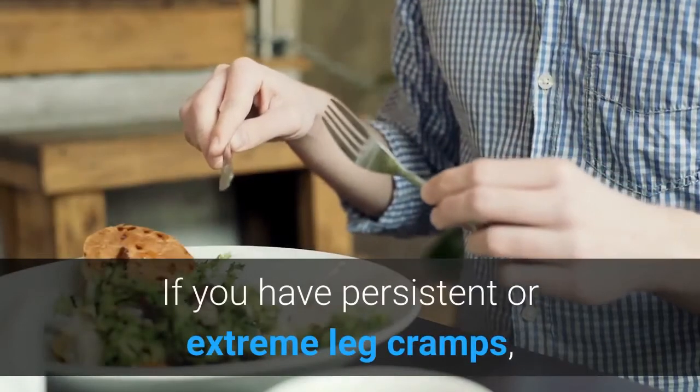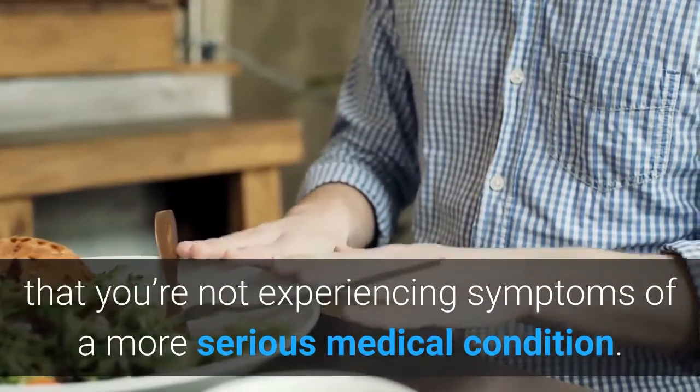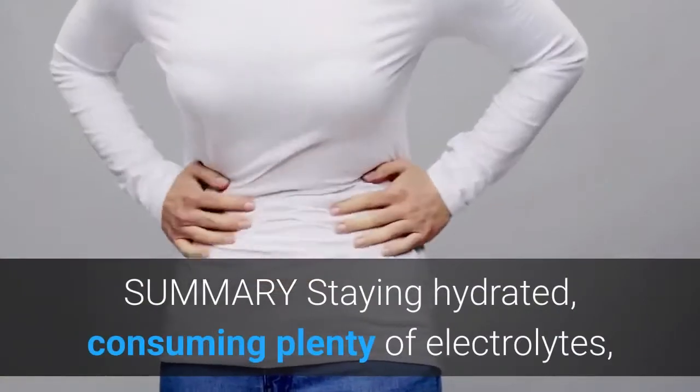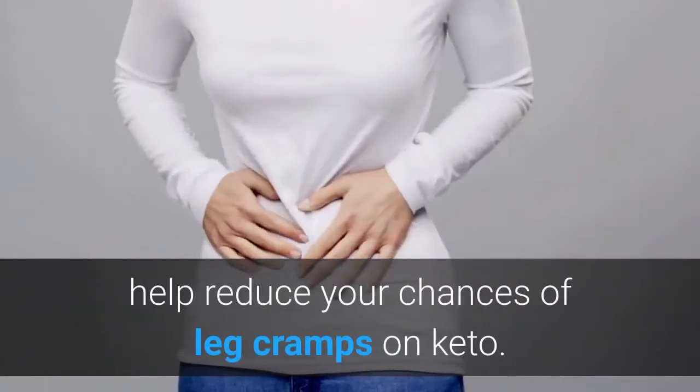If you have persistent or extreme leg cramps, you should visit a health professional to ensure that you're not experiencing symptoms of a more serious medical condition. Summary: staying hydrated, consuming plenty of electrolytes, and engaging in gentle physical activity may help reduce your chances of leg cramps on keto.